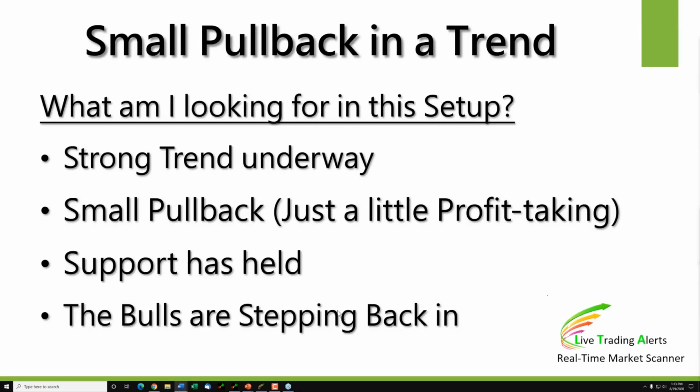What am I looking for in this setup? Well, a strong trend is underway, and we'll talk about how I define a strong trend. Then a small pullback, just a little profit taking. And again, small can mean a lot of different things. We'll talk about how I define it. Support has held, that's important to me, and then the bulls are stepping back in.